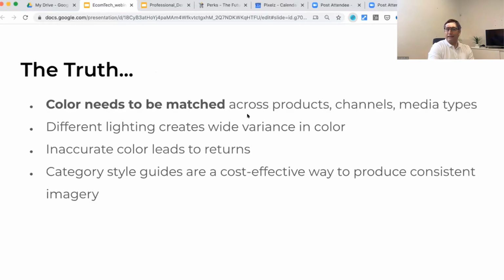Also, different lighting within the same studio, the same setup, can really create a huge variance in color that can impact the final look of your product images. And that is ultimately going to potentially impact your returns, right? So if you're showing a different shade of green, everyone knows that story, right? It's probably one of the major drivers of returns, not showing your products accurately on the PDP pages, okay?